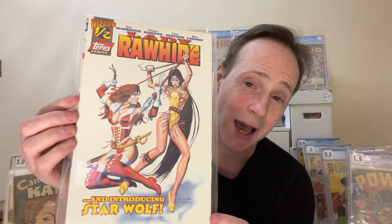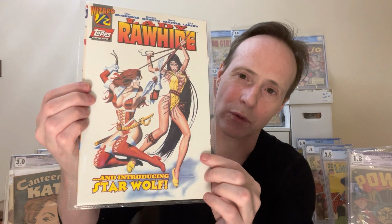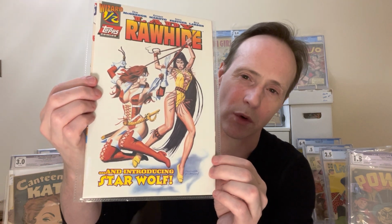And I would do that. I would religiously do that because I loved getting those kind of free comic, rare edition things, like the half issues they were called. And this is one that I never got. This is Lady Rawhide Half. And this is actually the first appearance of this character, which is known as Starwolf.